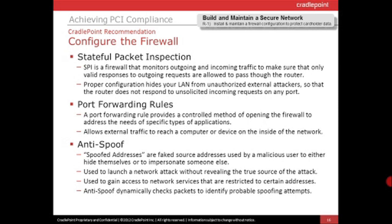Hackers love to spoof addresses as a way to pretend that they're a trusted resource or trusted user to access the network. We have some anti-spoofing features that, again, we build upon generally accepted industry principles as we implement that in the router, but that's one of the things you want to make sure is turned on in the router as well.